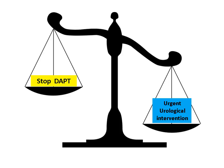And now we're in a dilemma. So what do we do? Do we stop his dual antiplatelets? Do we reverse? Do we send him to an urgent urological intervention, which of course the urologist would love to do? Sorry, where was the bleeding? Hematuria. Where did it originate from? Well, if it's hematuria, this is the most logical place, I guess, for him to bleed from.